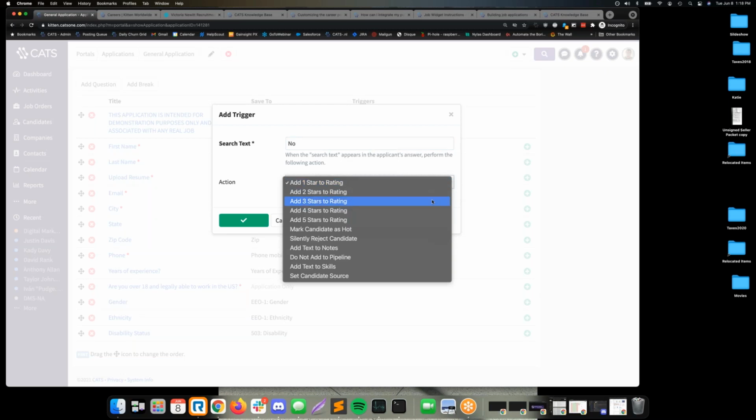In this use case, the most common trigger actions that we see are silently reject candidate or do not add to pipeline. If I silently reject the candidate, they're still going to get maybe the email that says, thanks for submitting your application, we'll reach out if we decide you're a good fit. They don't really know they've been rejected, but they're still going through the motions. This candidate will never appear in your database. This is someone that's never going to be a fit for one of your jobs.